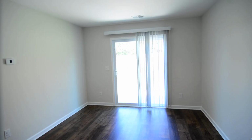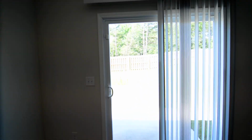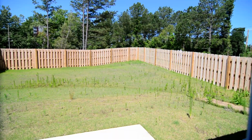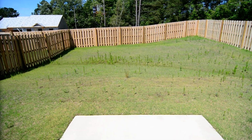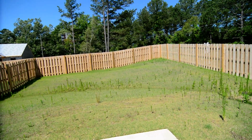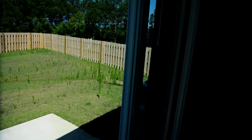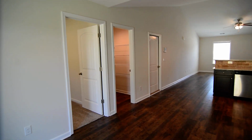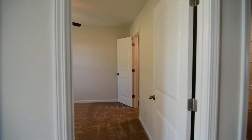And then you have access to the backyard off of this dining area, as you can see back there, the sliding door. So pretty decent sized fenced backyard. You have a patio here as well. And then again, the dining area itself is sort of open to the kitchen, but it has a lower ceiling height, which kind of gives it some separation.